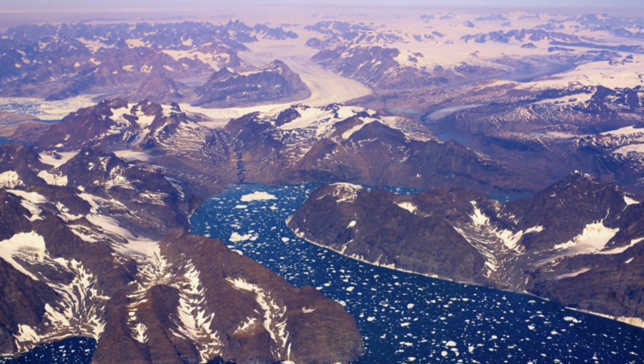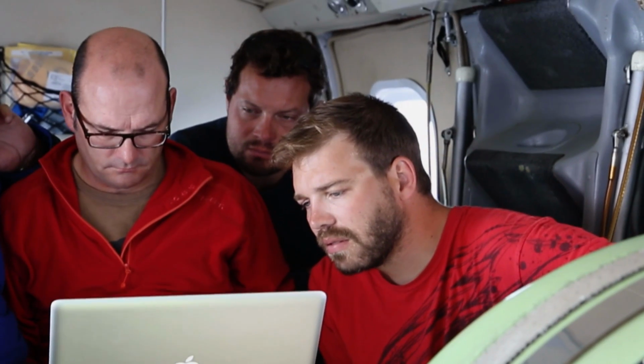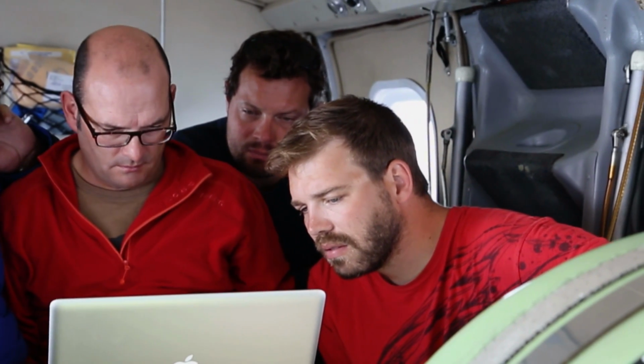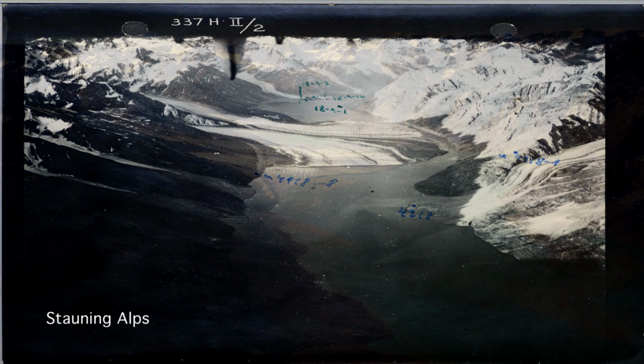What we can see now is within the last 10-15 years, there's been a huge amount of ice released from the Greenland ice sheet into the oceans. The difference between these two periods with regard to temperature is that it's actually warmer now than it was in the 20s and 30s.